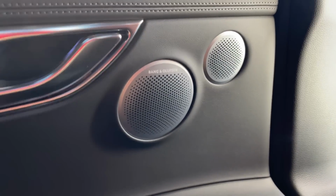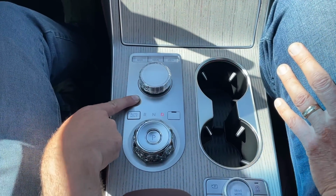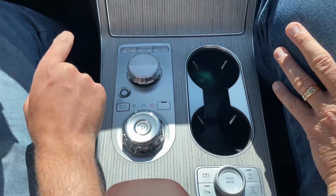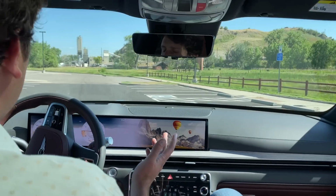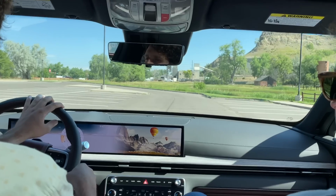Now, is this button what I think it is? Is this like a little fingerprint reader? Yeah, very good. So that's like if you have a user profile, you can hop in, maybe you and your wife have a different profile. You can scan your finger. It'll load up all your settings, ready to go for you. So it'll put in your favorite stations. Which is pretty cool. You can also program your seats. Yeah, exactly. Phone is key functionality in the GV80 as well.